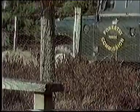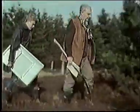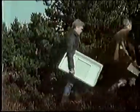The next task for the Forestry Commission was to find ways of monitoring population levels. If they could do this, new outbreaks could be predicted in time to take preventative action.